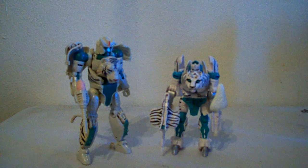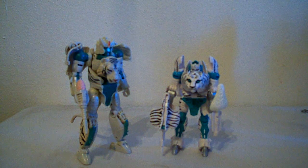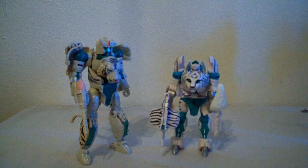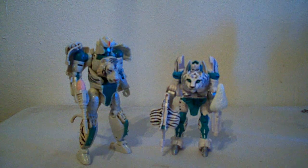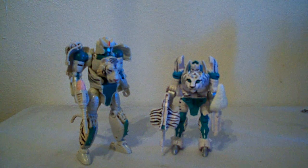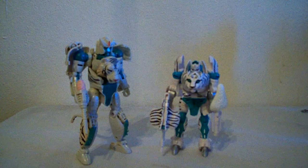I'm not sure if they would, but I think it could work as a deluxe or a Voyager, but I feel they would probably do it as a deluxe. But that original, I think that was the original version of Drift that they had put out, or at least for that version. But yeah, it was a really cool figure, and I would love to see that pop up again.